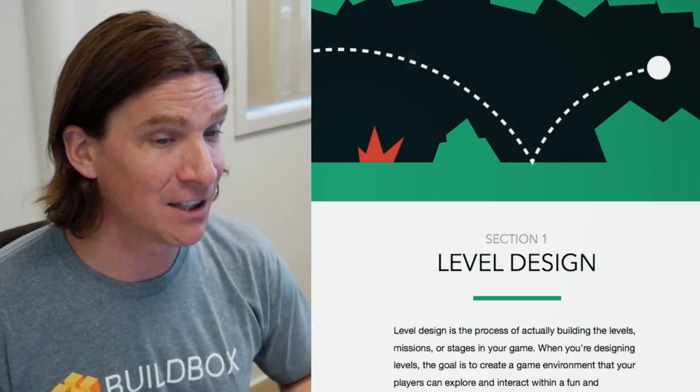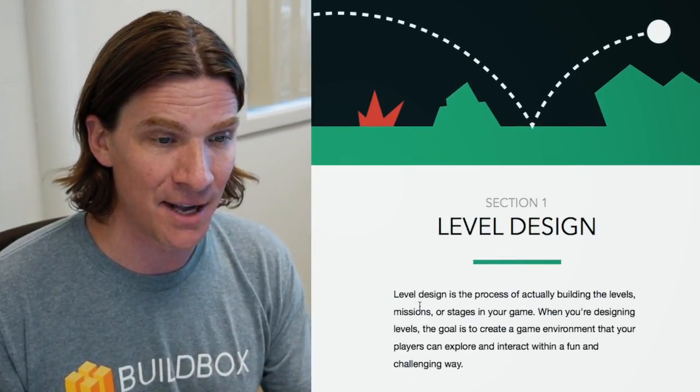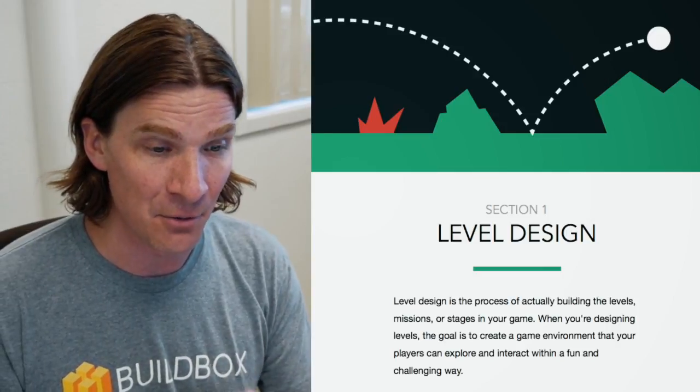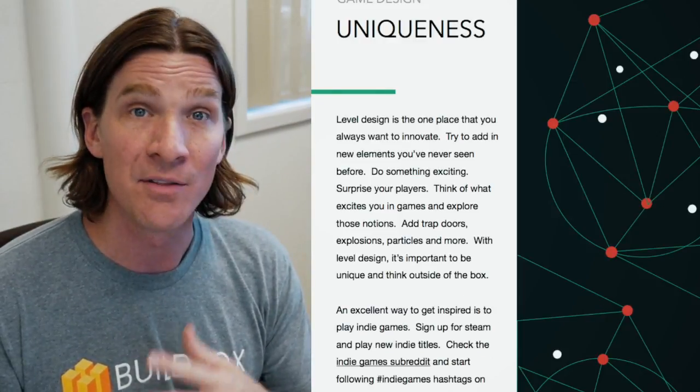All right, so now we're halfway through the document and we're going to be looking at level design. And this is really cool, all right? I love designing levels. And the really exciting thing about level design is it's a great place to innovate. But I've broken this down into 4 sections, which is uniqueness, difficulty, space, and inspiration. And let's go ahead and start with uniqueness.